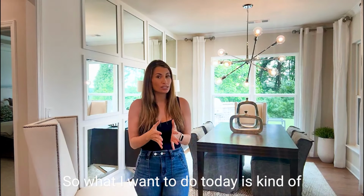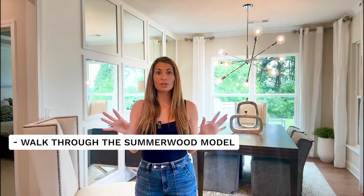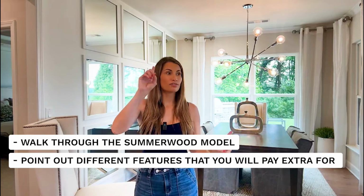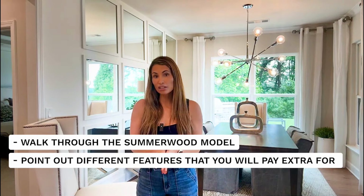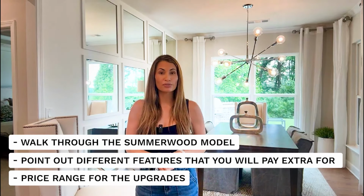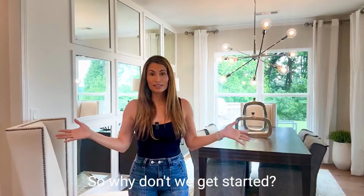So what I want to do today is walk you through this floor plan, and today we're going to look at the Summerwood, and I'm going to point out the different features that you can expect to pay extra for, and I'm going to give you a range of what you might expect to pay for those upgrades. So why don't we get started?